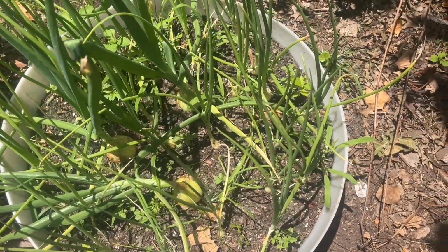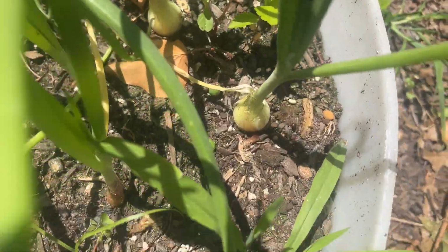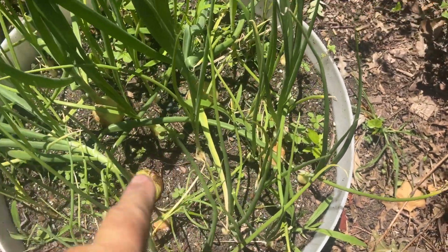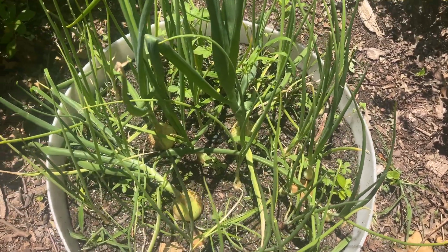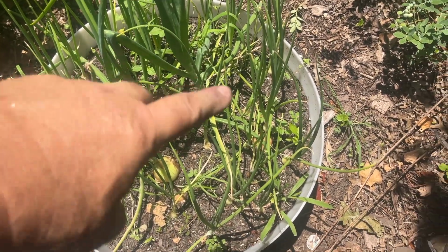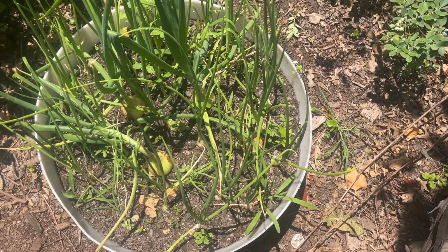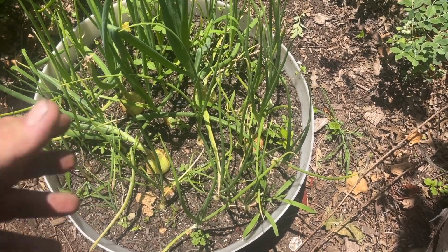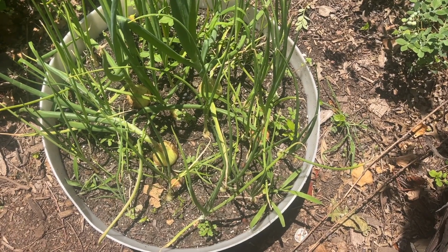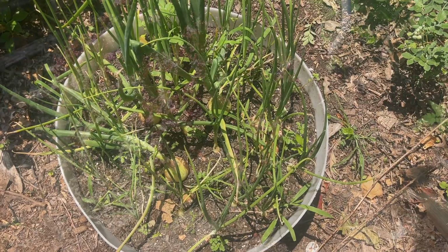So you can see we've got cocktail onions right now going here, but nowhere near the older ones. So hopefully these others will grow soon enough. But I just thought that was interesting. Planted at the same time, but the one onion, because it's older, grew very fast.